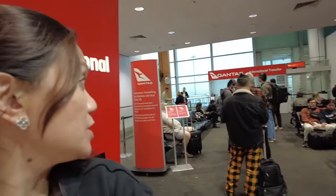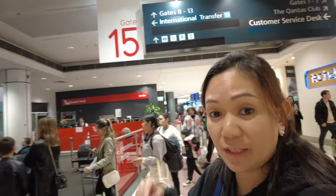This is gate 15. Ito yung for international transfers. Ayan. We're just waiting for the bus. Dito din kami bumaba nung papunta kami. So it's the same gate na sasakyan ng bus. Gate 15.